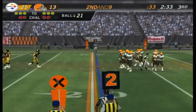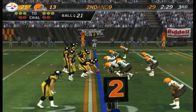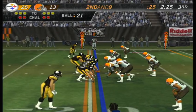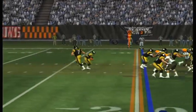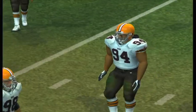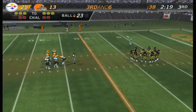Ball on their own 21. Ball on the 21-yard line. Check it out, baby. Let's go, boys. All day, baby. Come on. Hand off to the tailback. Jackson is there on the stop at the 23-yard line. This team's always trying to get a good mix of run and pass plays.